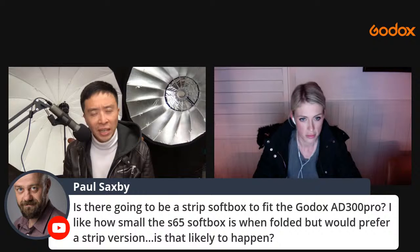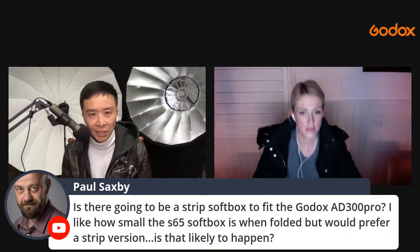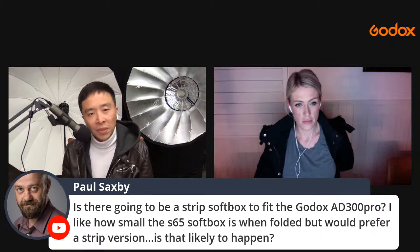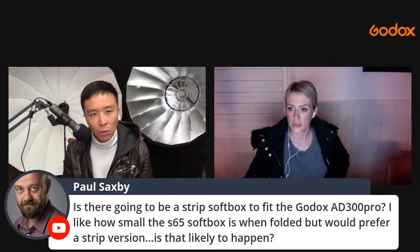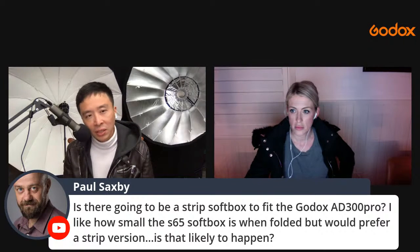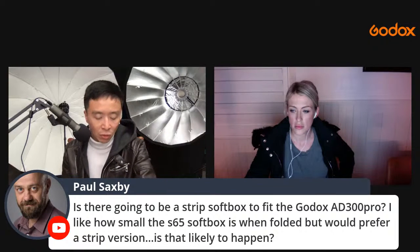The AD65 softbox comes with a grid, so you can use it as a stripe box. The AD65 can be used as a softbox with a grid, a beauty dish with a grid, all sorts. So have a look at the specification, Paul. I think that will solve your problem.